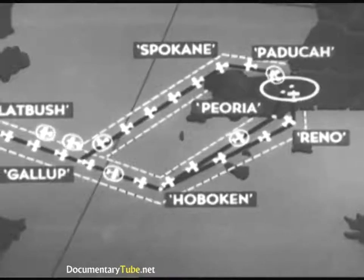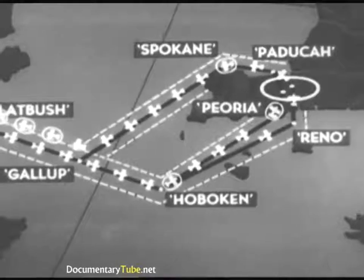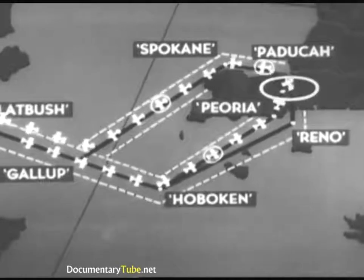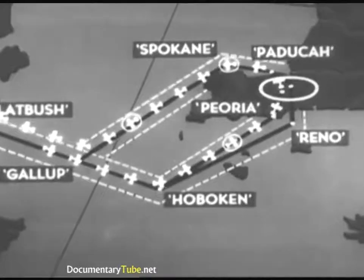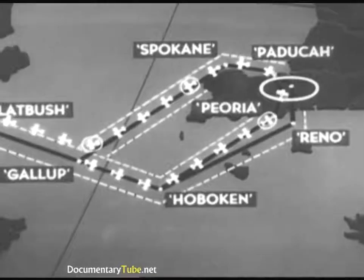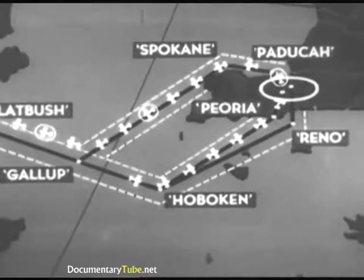On the return, Gallup to Elko will be flown at 3,000 feet, since outbound serials will be using the same corridor at 500 feet. The first 26 serials, or 821 aircraft, which will transport all the parachute troops of both the 82nd and 101st Divisions, will complete their drops by 0244.